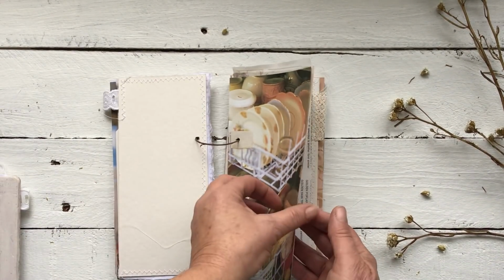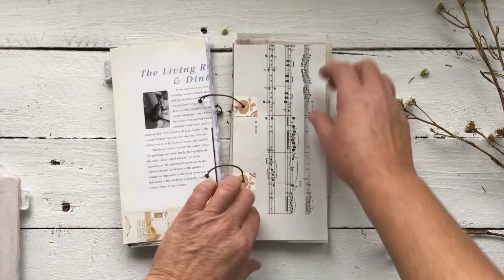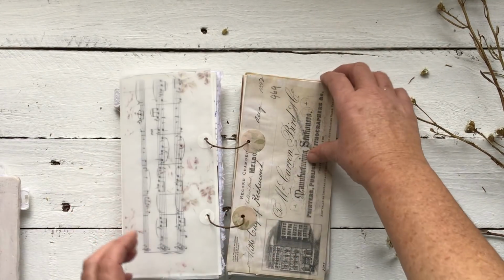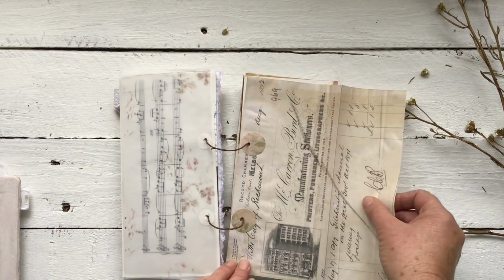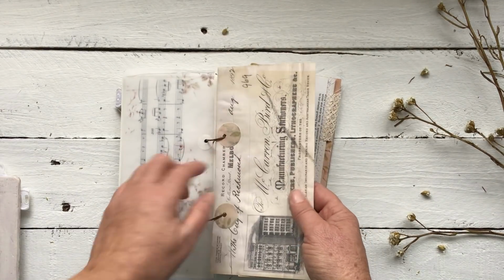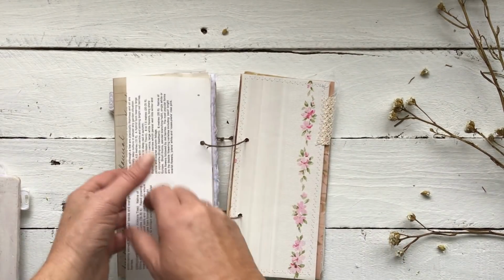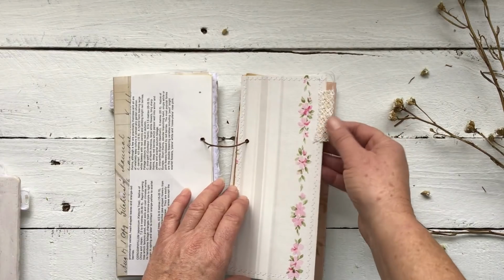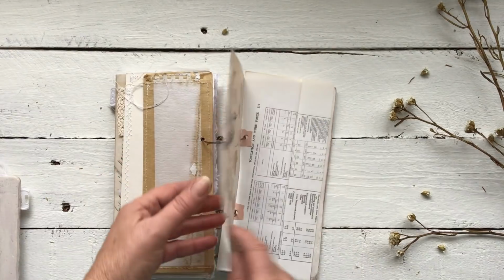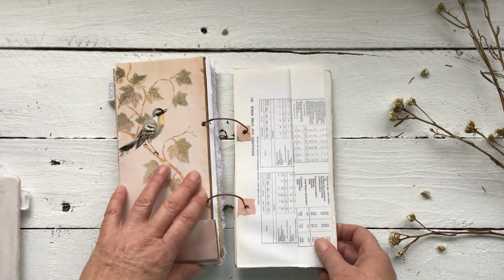which is really beautiful. Again with the music paper, the vellum page, the receipt, vintage receipt, some vintage wallpapers, again with that beautiful wallpaper from Deb, and some more of that page from the front page, which is the other half of that, with these beautiful birds. Such a stunning pink.